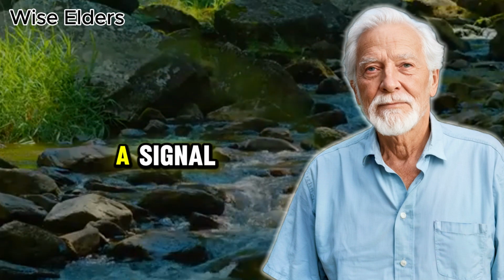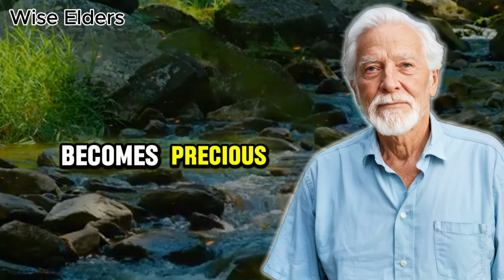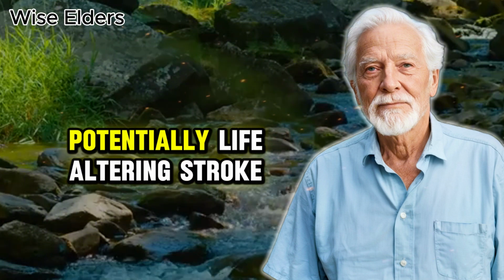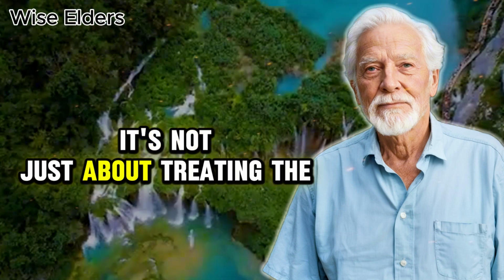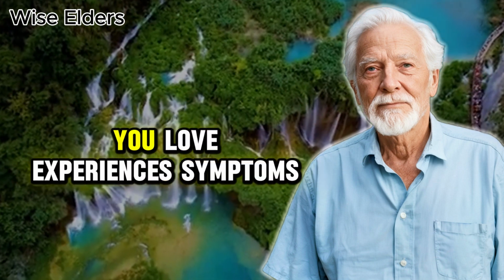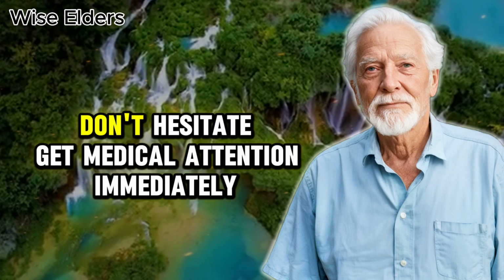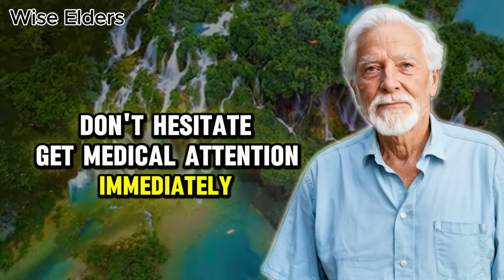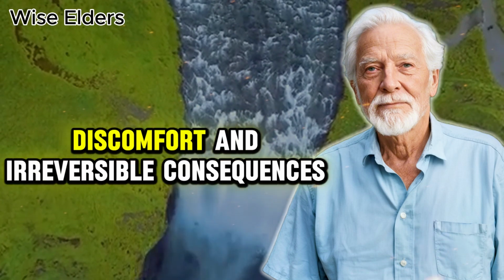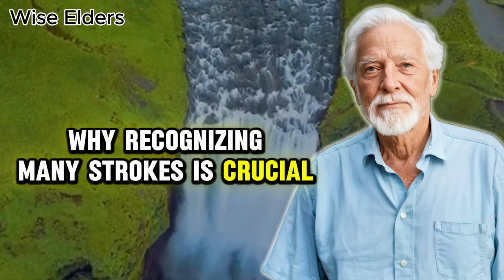Recognizing a TIA as a signal, something to take seriously, is crucial. It's a moment where time becomes precious, where immediate action can make all the difference in preventing a more serious, potentially life-altering stroke. It's not just about treating the event itself, but about safeguarding your future. So, if you or someone you love experiences symptoms like sudden numbness, confusion, or difficulty speaking, don't hesitate. Get medical attention immediately. In the grand scheme of life, a few hours could mean the difference between temporary discomfort and irreversible consequences.